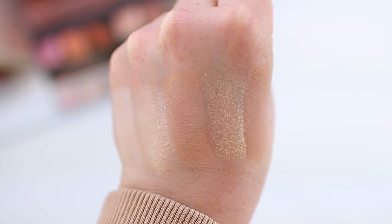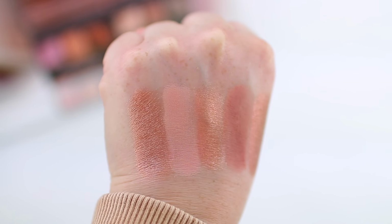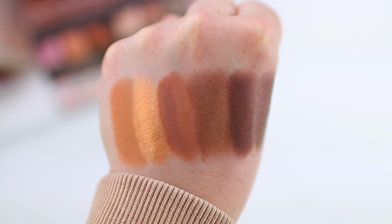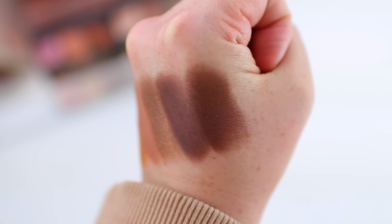I actually decluttered it and then I tried it again a few years ago, and I loved the formula so much. One of the reasons why I like this palette is because I feel like they just set it up in a way that's very easy to use. If you're someone who gets very overwhelmed by eyeshadow palettes and you don't know which shades to pair together, something like this is really nice because you can just reach for a duo.